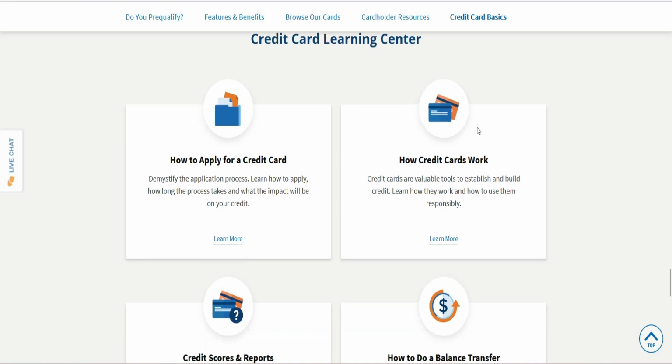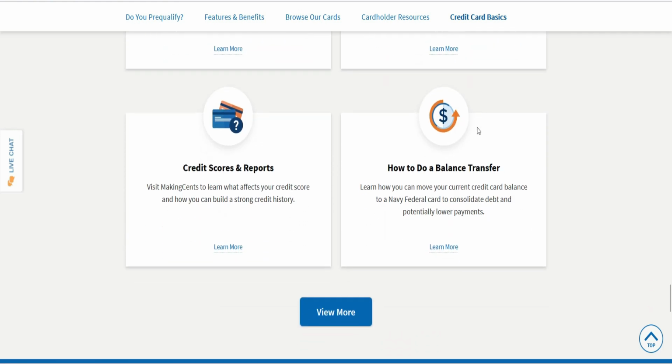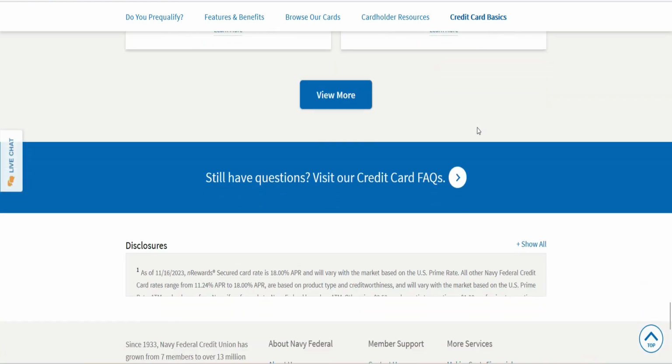Loan modification and assistance. In times of financial difficulty or unexpected problems, NFCU provides choices for loan adjustment and assistance to help members through these difficult times. Members who are having trouble making their payments are encouraged to get in touch with the NFCU's Member Help Program so that they can investigate their options.